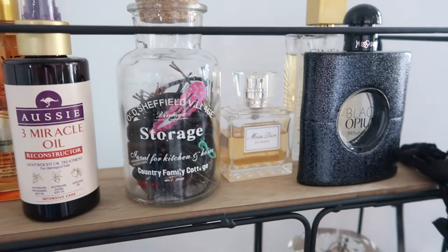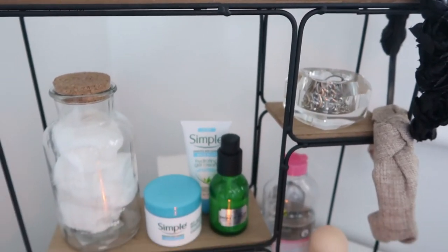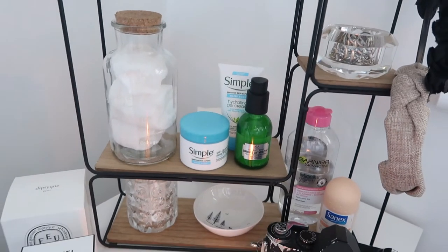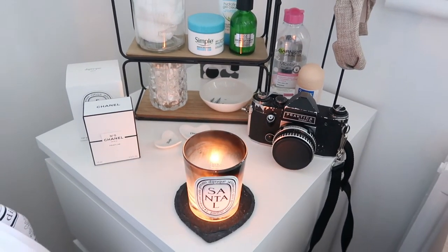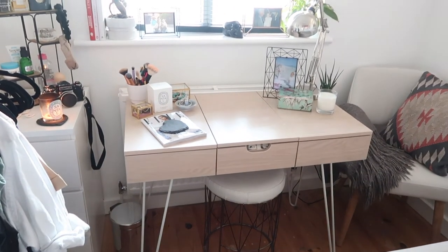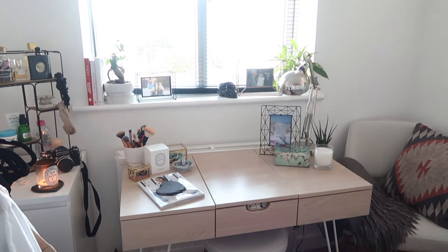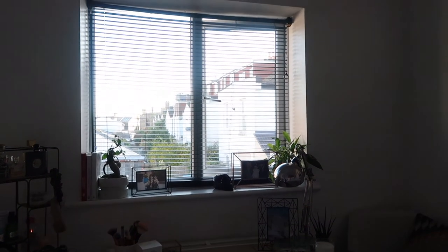I also love this little, I don't even know what you call this, like a little shelving unit from Velvet as well in Hove. Absolutely love that. I have all my skincare and daily essentials on there, which I think I will do a video about soon. This is the dresser that I ordered from Wayfair, but I'll link everything down below if you want the exact details. Absolutely love that underneath my window.